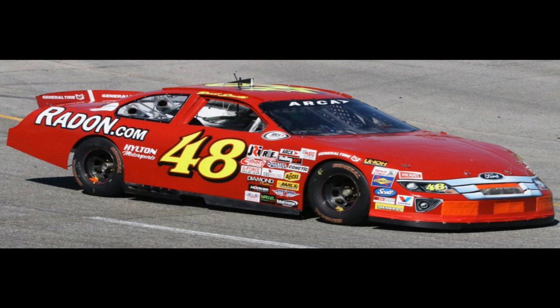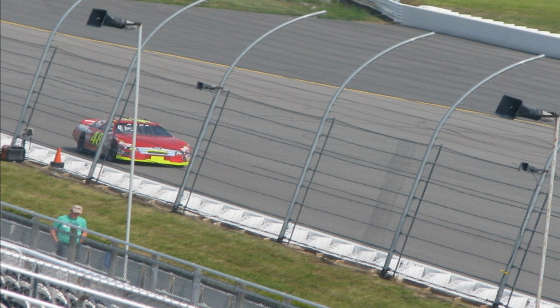First ran in 2017 at Nashville to a 21st place finish, 13 laps down. Then finished 17th at Salem, 29 laps down. Then 17th at both Toledo and Elko, about 9 and 12 laps down respectively.